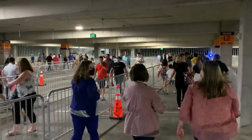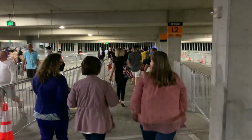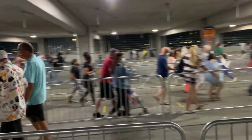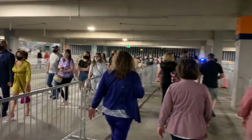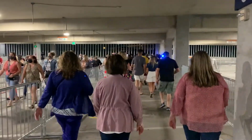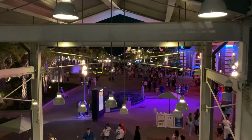So we're here at Disney Springs. This is my first time post-COVID, and this is wild. I've never seen this before. It's like an act of Congress to get into this place. I assume we are going towards a temperature screening and a metal detector.